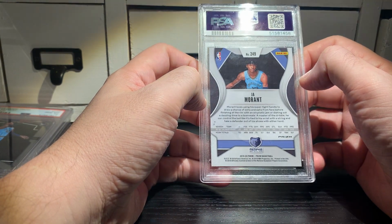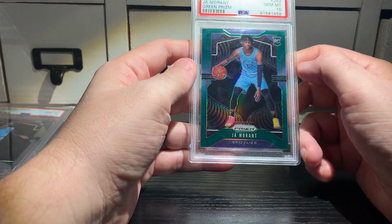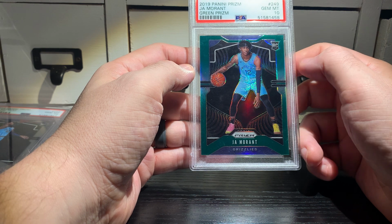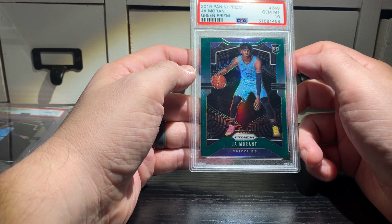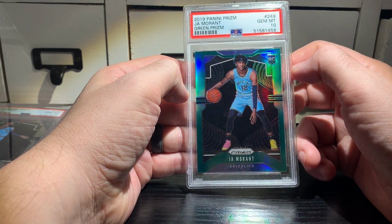It's got nice corners. So again, probably less than $200 into this card, and right before his injury, I think the last auction sold for $1,250. So good return on my part.